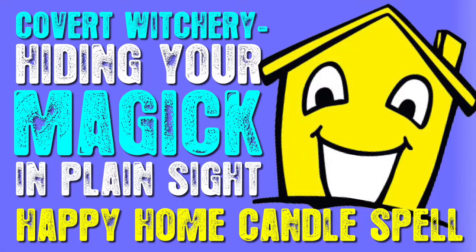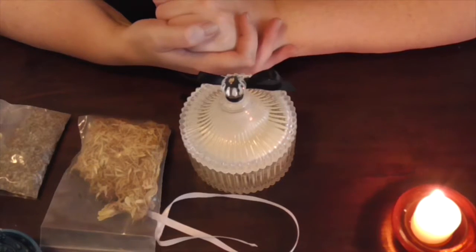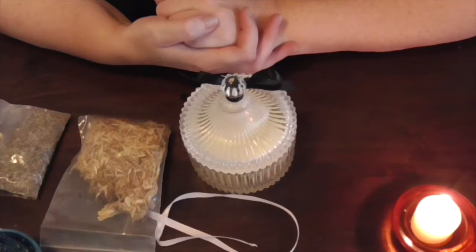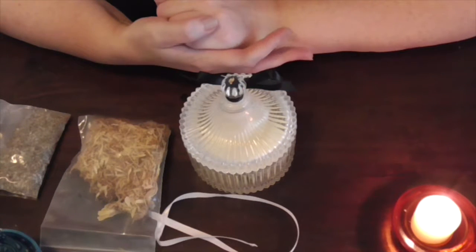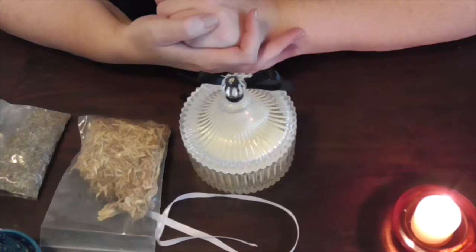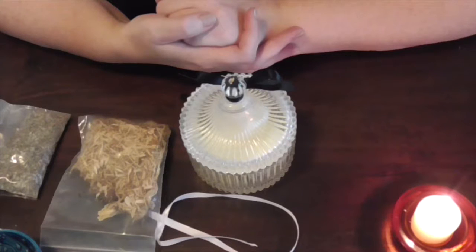I'm Lady Amaris. Now, hiding your witchery in plain sight. As I said in a previous video, it's a lot harder for people who can't outwardly show their witchy side, whether it be that you're too young to leave home and have your own place, so that you have to kind of hide some of the witchiness from your parents, which I don't really recommend, but I do understand if that's something that you feel that you need to do.